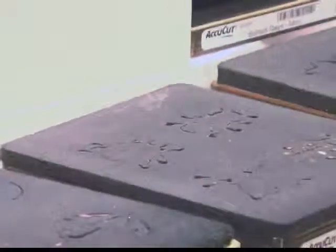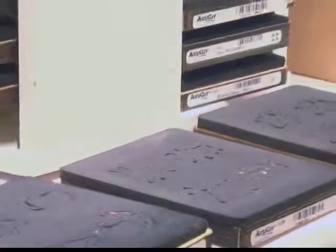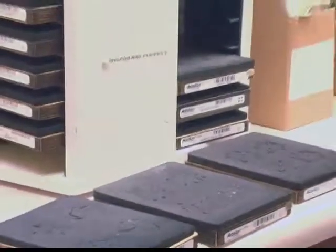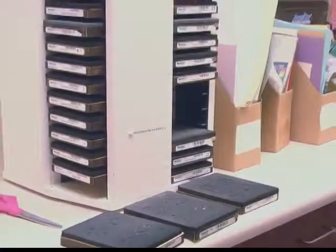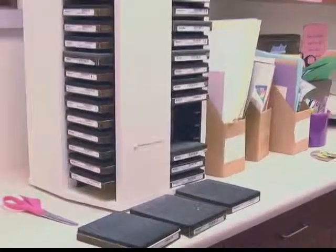We have a wonderful die cut service where teachers or individuals can come in and use our die cut material to cut out shapes to use for craft programs that they have in daycares or at home or in schools.